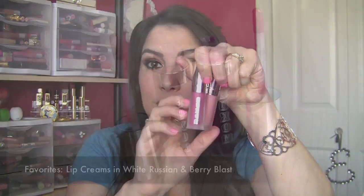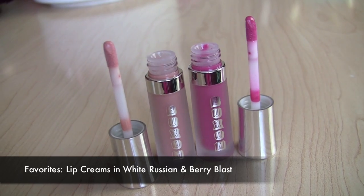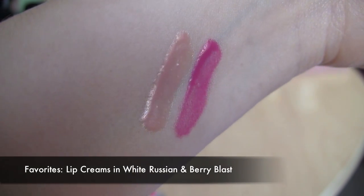You know, I can sniff those out no problem. So I'm always after that. I love this formula because they're a gloss that actually doesn't annoy my lips, but it hangs around a decently long time. Actually, some of my favorites are the creams, and those are the ones that are in like the frosted sort of matte looking tubes. They do have a lot of great shine, but it's just like more opaque color.